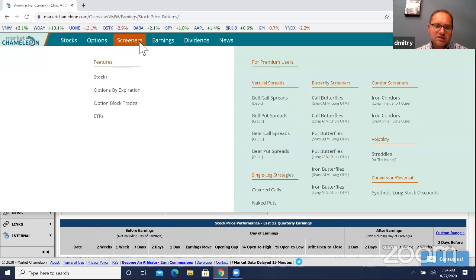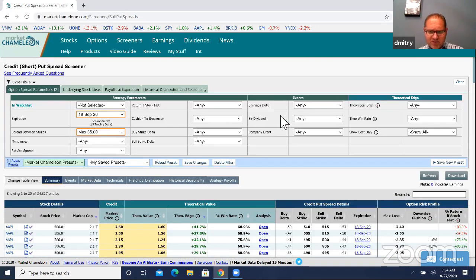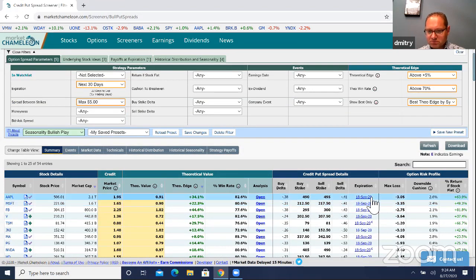Let's take a look really quickly at vertical spreads. Now these are put spreads, selling put spreads, so you have a bullish outlook. Let's take a look at today. I'm going to go to the predefined ones, and let's take a look at a bullish play with strong seasonality. This is looking at expirations from today to expiration. Historically, it was a stronger seasonal period for these stocks. So let's see what popped up here.